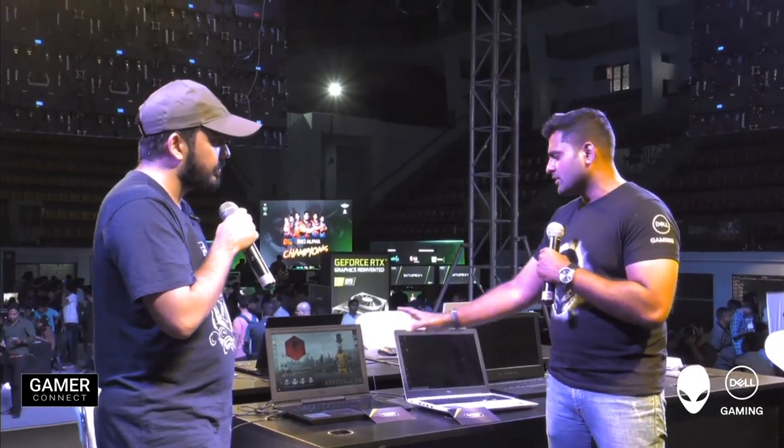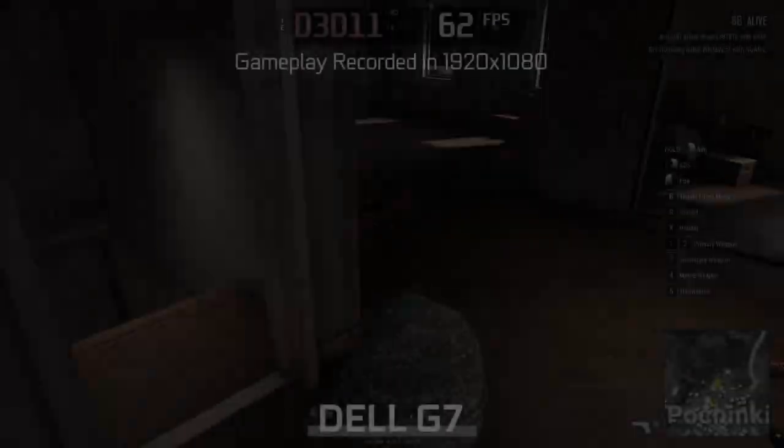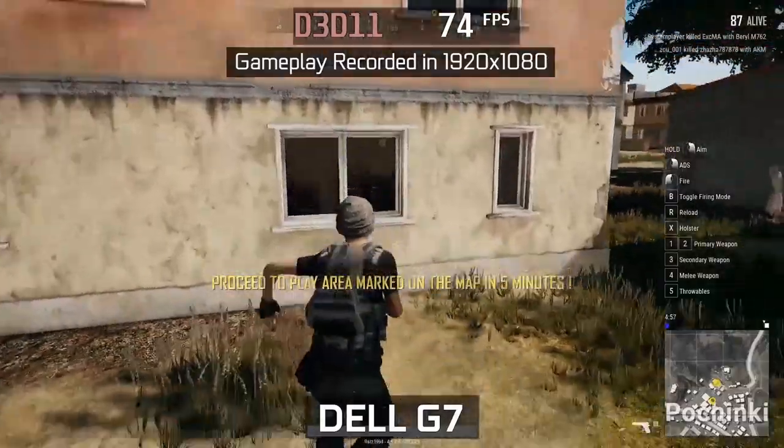So that's how we think the G7 suits PUBG better, and you can get about 80 plus FPS on this, and we all know how PUBG is a very demanding game. Yeah, a demanding game, and you've got a notebook that can give you the performance.